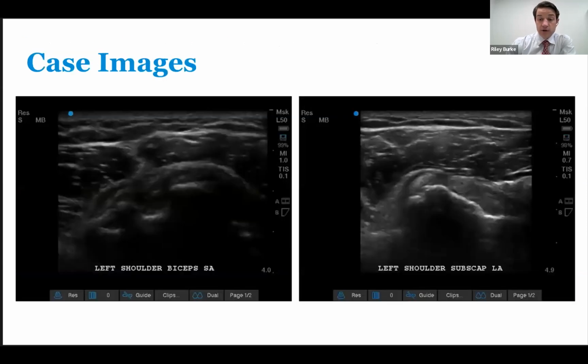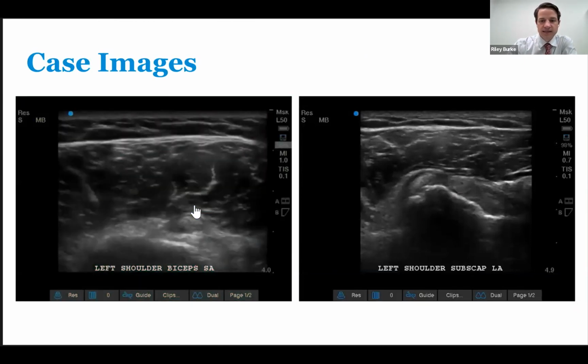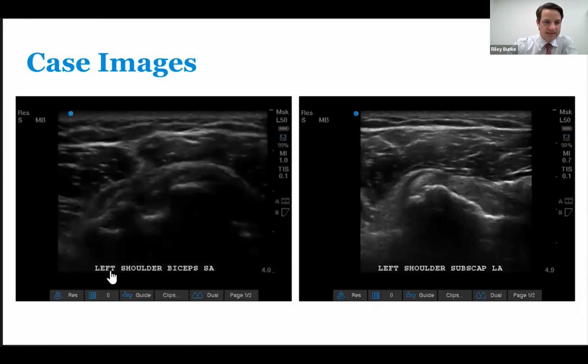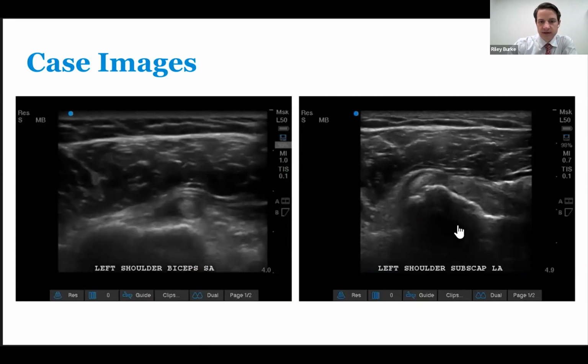So now that we've walked through our complete shoulder protocol, let's return to a few of our key case images. In this video of the bicep tendon in short axis, you'll notice that the bicep tendon here is really perched medially on the lesser tuberosity. So I'm just going to play that a couple times through, but you don't see that sitting nicely in the bicipital groove as you'd expect when you start. So we're already a little suspicious that something's going on here.